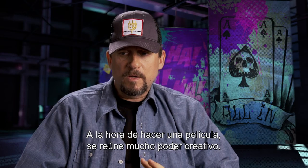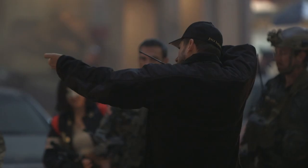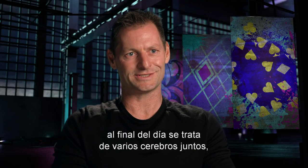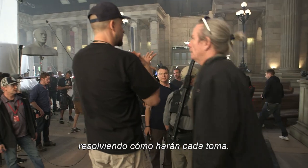A lot of creative firepower comes together to make a film. Whether it's a director, a DP, costumes, special effects, it all comes down to a brain trust sitting around a table, working out exactly how they're going to do each shot.